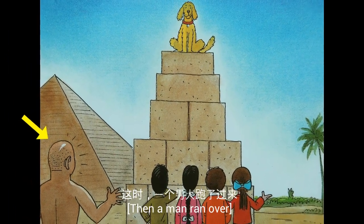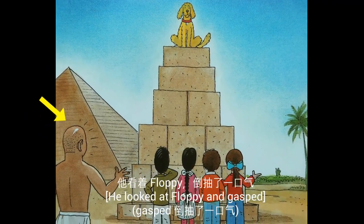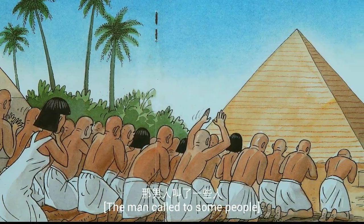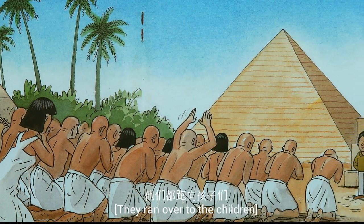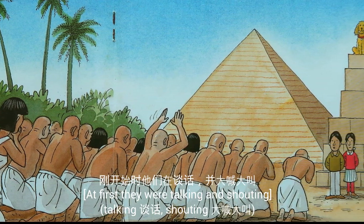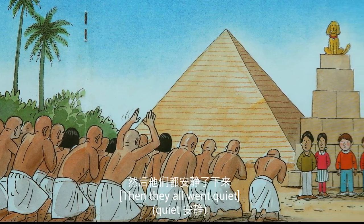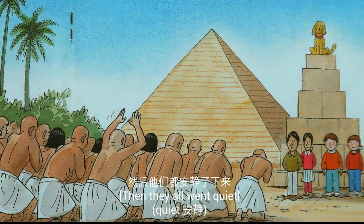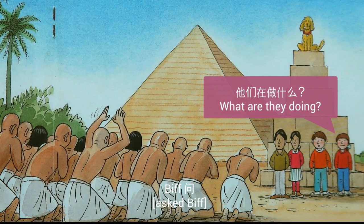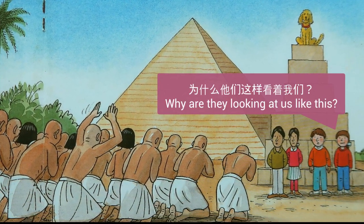Then a man ran over. He looked at Floppy and gasped. The man called to some people. They ran over to the children. At first, they were talking and shouting. Then they all went quiet. "What are they doing?" asked Biff. "Why are they looking at us like this?"